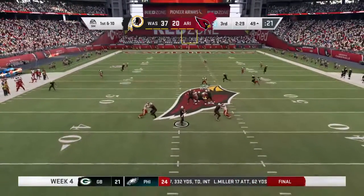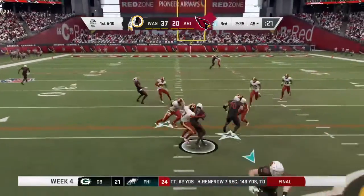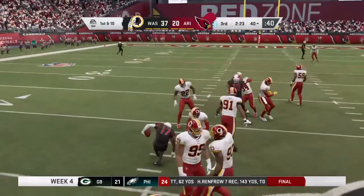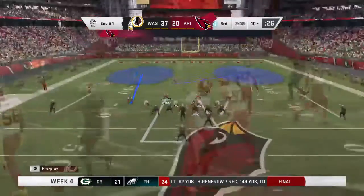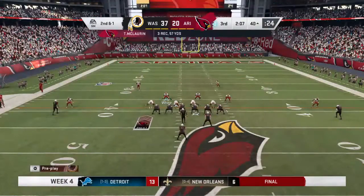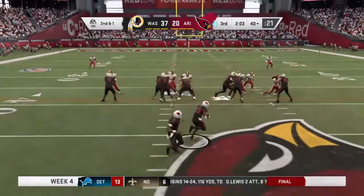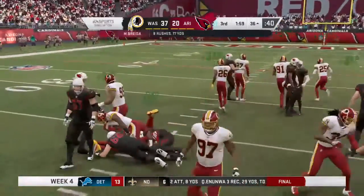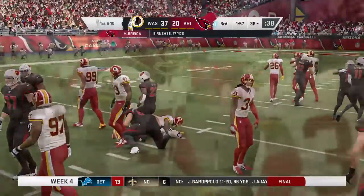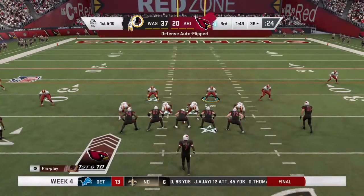Haskins looking to throw on first down. That's complete to his receiver, McLaurin. And he's tackled a yard short of the marker. Good gain of 9 on first down. That last catch short of the marker by just a yard leaves him with a very manageable 2nd and 1. Now it's Breida. And here he'll be brought down a little shy of the 35 at the 36. So from the 36 now, 1st and 10.